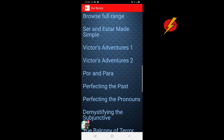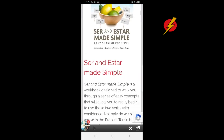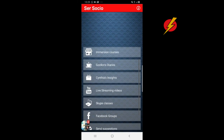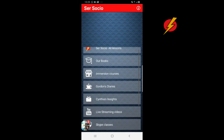We've got a list of our books that are available now. So you can see the full range of books if you want. You can see there the new book Set in a Star that just came out, and all the rest of them. Other important things. We've got information on our immersion courses, just to let you know about that this year. There are only 9 places left. There are only 3 places on each course. So if you're interested in coming next year, now's the time to act.